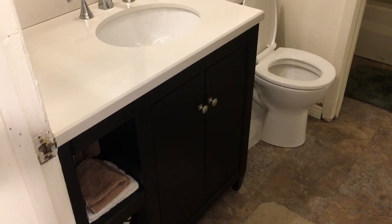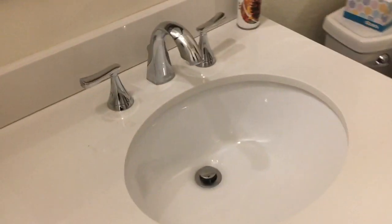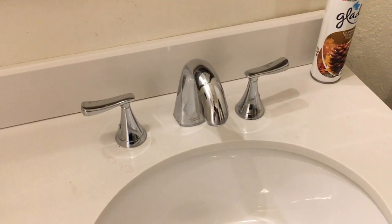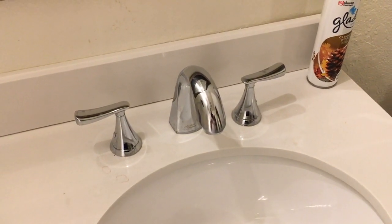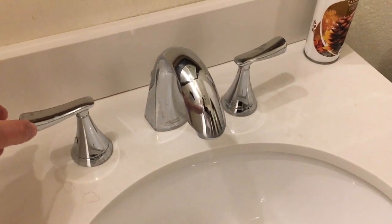Both bathrooms got new vanities, nice faucets, and new toilets. We bought these vanities and didn't realize that this was an 8-inch faucet, which is a bit more expensive than the 4-inch variety. But I had the plumber come in and repipe all of these things here.